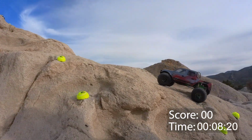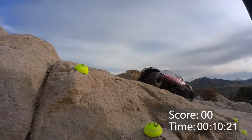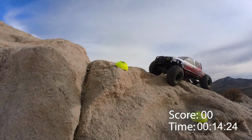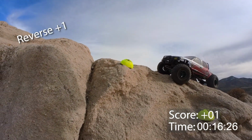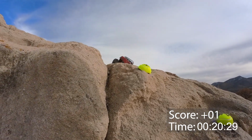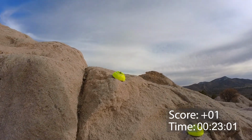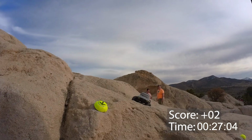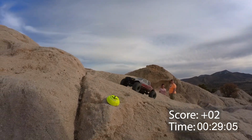So definitely not a bad run at all by Luke. I think that he maybe warmed up just a tiny bit on that first course, and so he's feeling a little bit better with his truck on this one. And besides that one unfortunate error with gate 6 on Luke's run, I think he did really well. That was kind of the only real hang-up. So let's see what T's got in store here for us.